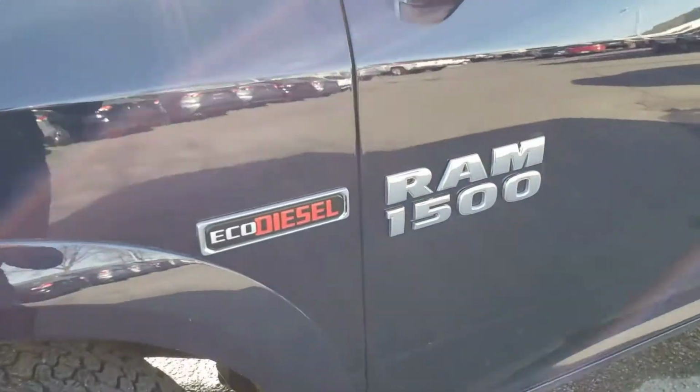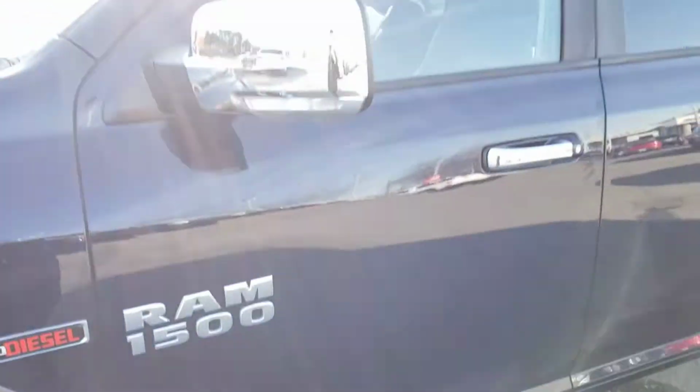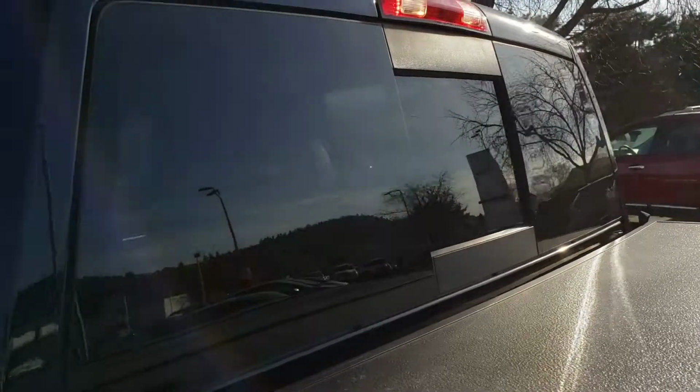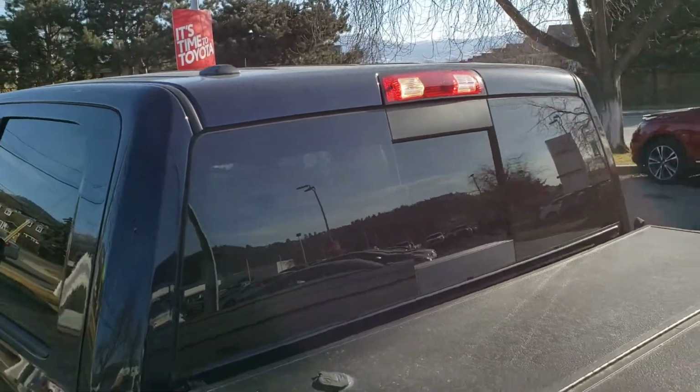As we continue down the truck, of course, you do have the EcoDiesel badging there, as well as the Ram 1500 badging. As you back up, you'll notice the chrome mirror caps, as well as the chrome door handles. And then back here, you do have the tinted rear windows for some additional privacy for the rear passengers or rear cargo. And that tint continues in the power sliding rear window as well. Up top there, you've got the roof-mounted antenna.